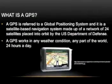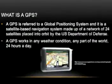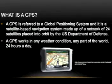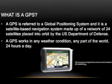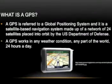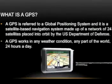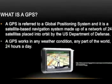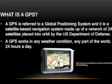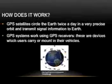The Global Positioning System (GPS) is a satellite-based navigation system made up of a network of 24 satellites placed into orbit by the U.S. Department of Defense. GPS was originally intended for military applications, but in the 1980s the government made the system available for civilian use. GPS works in any weather conditions anywhere in the world 24 hours a day. There are no subscription fees or setup charges to use GPS.